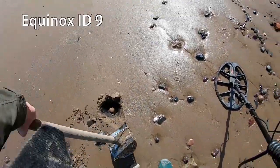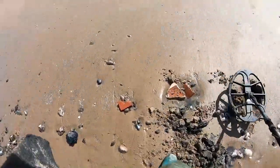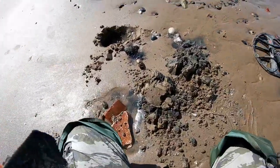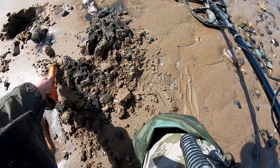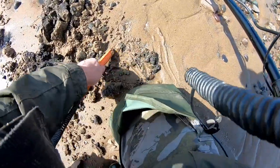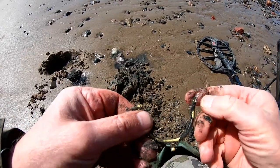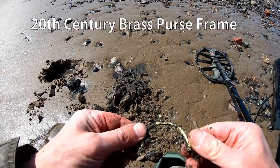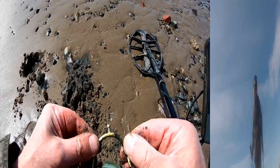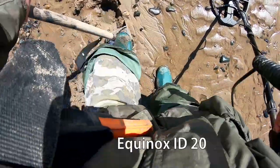South Pier. Got here. Oh, that is. Right, could be part of a purse. Purse frame. Number 9. Modern thing. Tracking signal. Seems to be a lot of iron here, so.